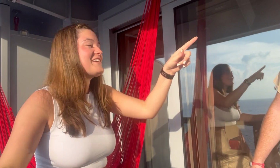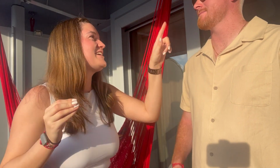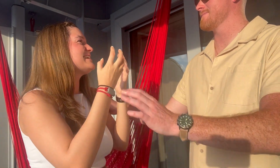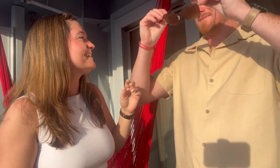It's hot. Look at your glasses, they're fogging up. I'm dying for chicken wings. I've not had chicken wings this entire trip. I wanted to go for lunch. All I see... can't see anything. Can you see anything? No. It's so hot. I've been dying for chicken wings since we stepped foot on the ship.